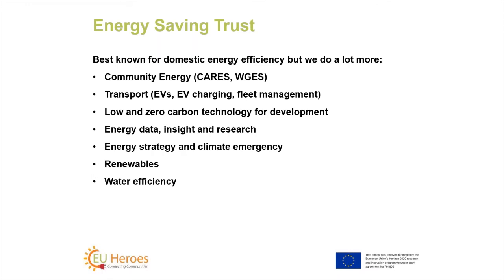We support local authorities in particular, but also governments, around energy strategy and climate emergency. A lot of work in Scotland on renewables. We also work a bit on water efficiency, quite a wide range of different projects. So I just thought a useful update for people to see where we're coming from.